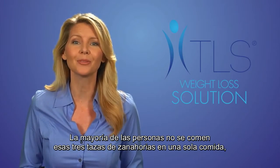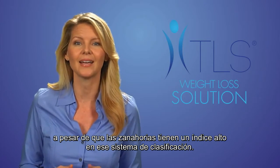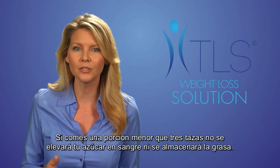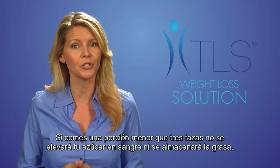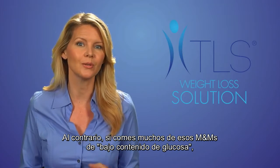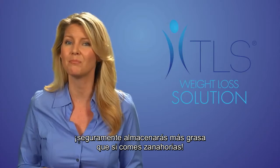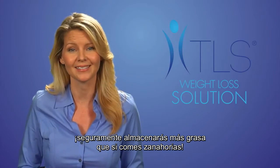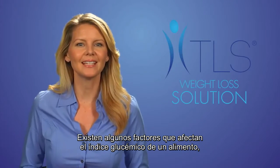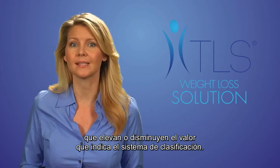Most people do not eat 3 cups of carrots in one sitting, even though the carrots are considered high on that ranking system. Eating a smaller serving than 3 cups will not cause your sugar to spike and cause fat storage. On the contrary, if you indulge in those supposedly low glycemic M&Ms, your chances of storing fat are much higher than if you eat carrots. There are some factors that affect the glycemic index of a food, making them higher or lower than what the ranking system states.